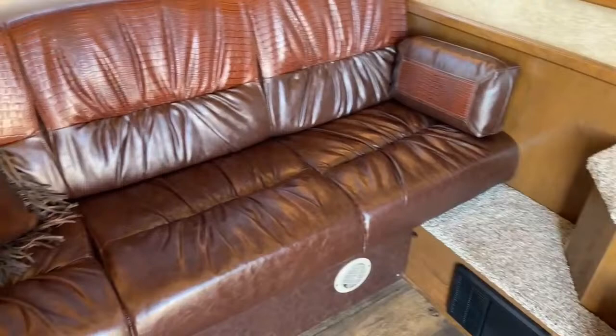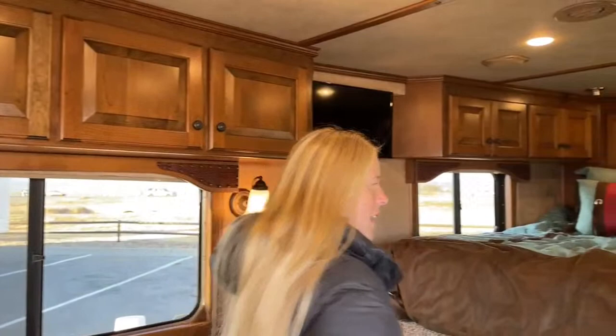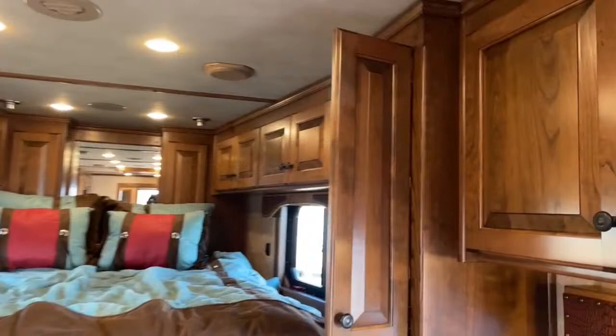You've got lots of storage above, as well as up in the nose. You've got all those cabinets on the side. On horse trailers, I believe the more storage we can have, the better. You're always going to find something to tuck into those nooks and crannies.